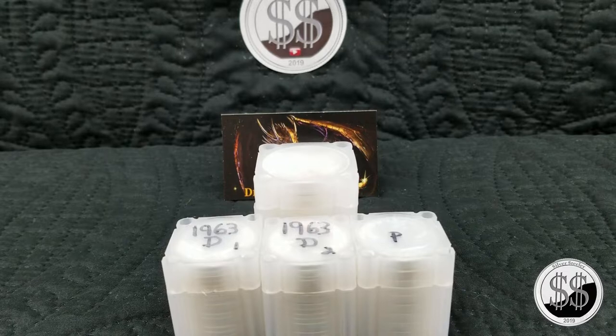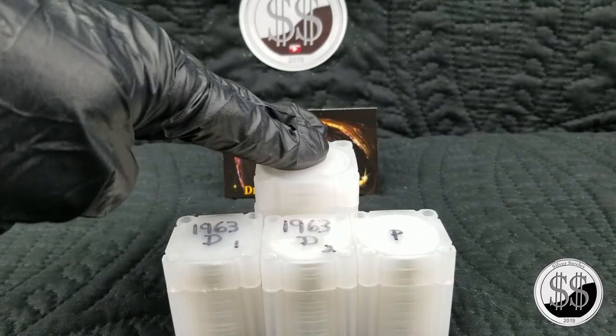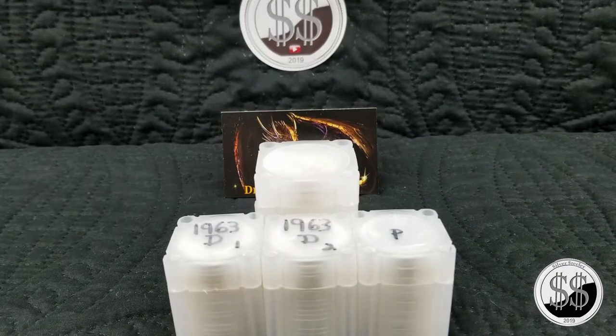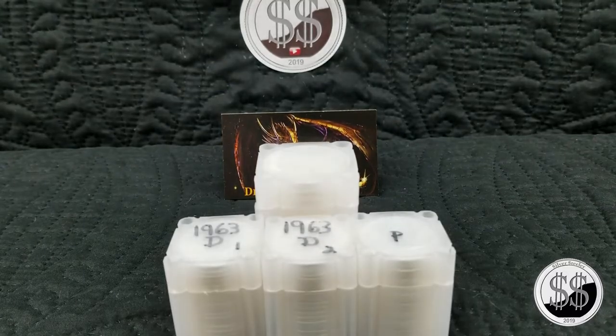Hi, everyone. So I bought these rolls about a year ago. It was really some of my first major purchases when I started collecting silver. I got a roll of Morgans for $350 and then two 1963 Denver Franklins for $150 each. And then this Philadelphia one, I got for $140 because I had bought a lot that day.